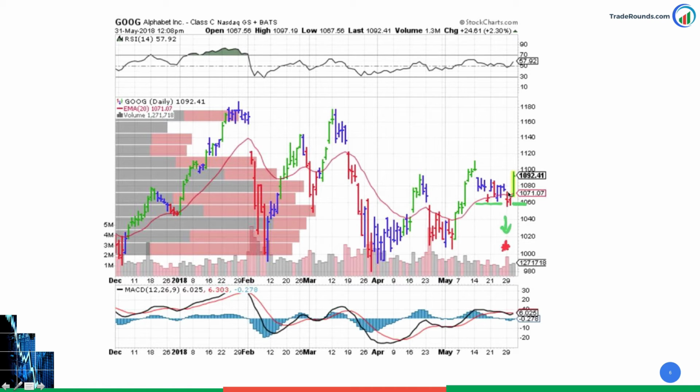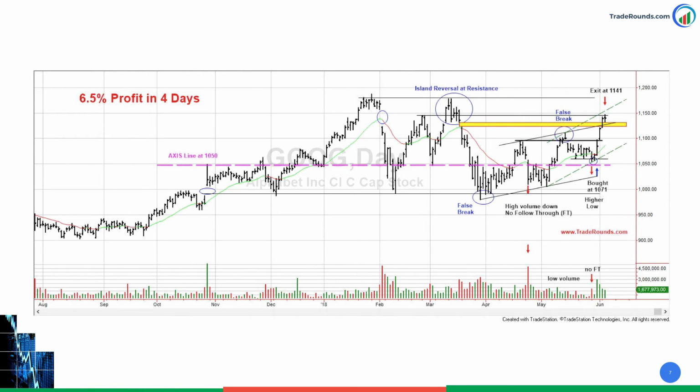As Google moved higher, I went long on a break right here at about 1071. And Google closed nicely up at 1092. We exited the trade yesterday at 1141.